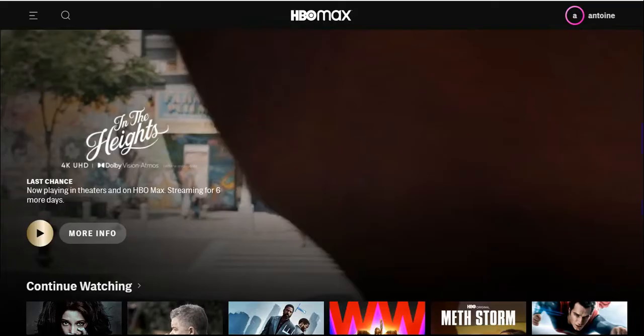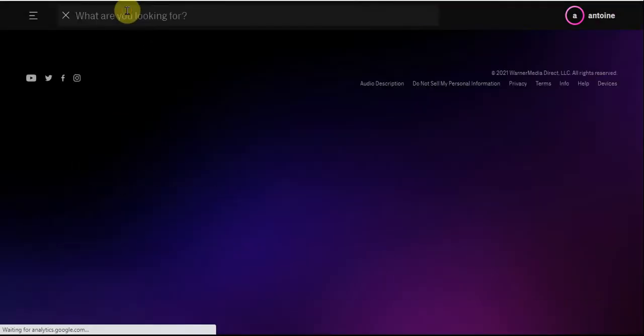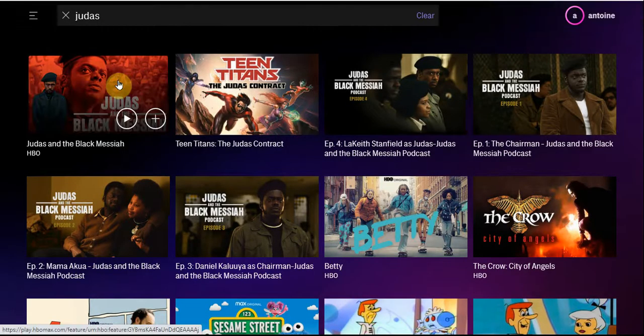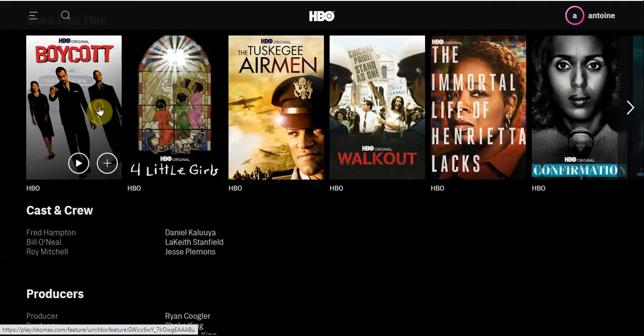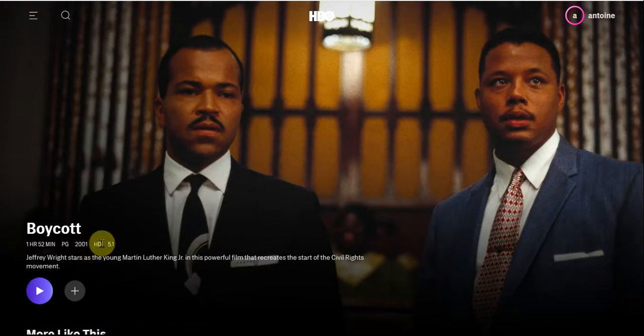And while we're on the subject of Ultra HD, a way you can tell what title is in HD or surround sound, just go to the title, and right below the title of the movie or TV show, you're going to see its specs right here. See, this is 4K Ultra HD, Dolby Vision, and Dolby Atmos. So we go to this movie. You see, that's only in HD 5.1 surround sound.